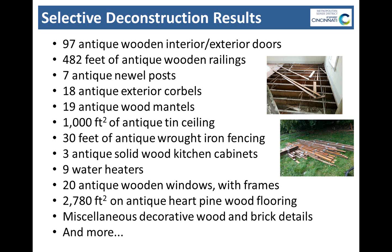We're looking for things with intrinsic value due to age or uniqueness. Tin ceiling was a great example. There's beautiful tin ceiling in a lot of the buildings, ornate mantles, things like that. A lot of that's pretty obvious, but the pine flooring is really nice and quite valuable as well.